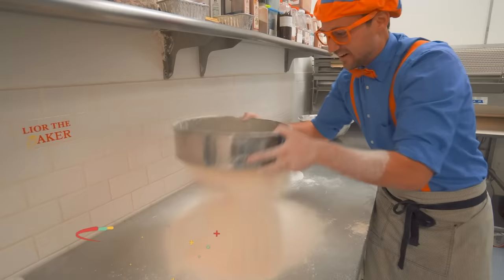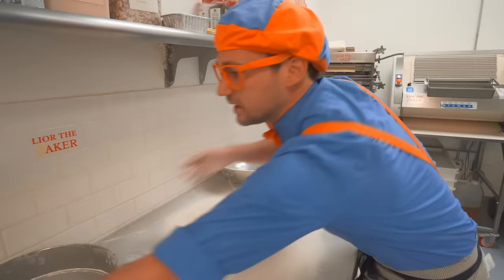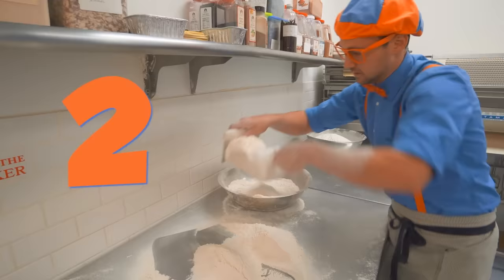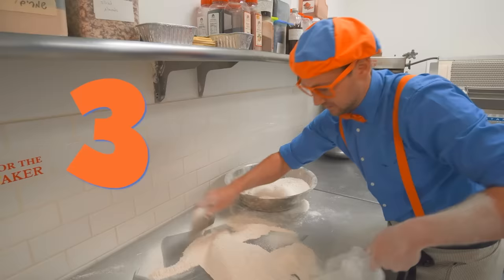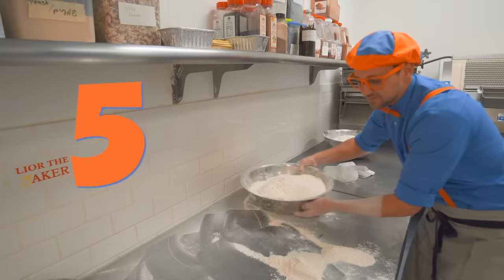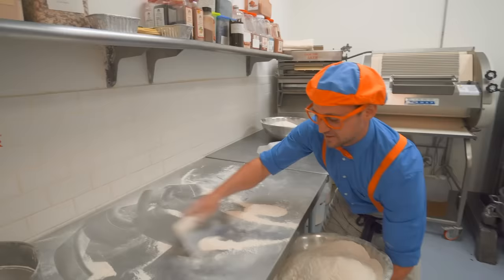There we go. So, let's put it back in the giant bowl. All right. There we go. One scoop. Two scoops. Three scoops. Four scoops. Five scoops. Five scoops and a little extra. So let's call it 5.5 scoops.